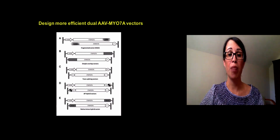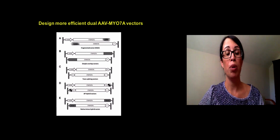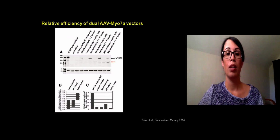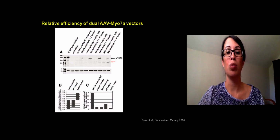And so we did just that by designing multiple other dual AAV vector platforms that differed in their molecular design, and in the interest of time, I won't go into that right now. But then we compared them for their ability to express Myosin7A protein. And what we found after we infected cells with all of these dual vector platforms was if you delivered the front and the back half vector together, in other words, the 5' and the 3' vector, that we were able to deliver or drive Myosin7A expression that was of the appropriate size, which you can see here for reference.